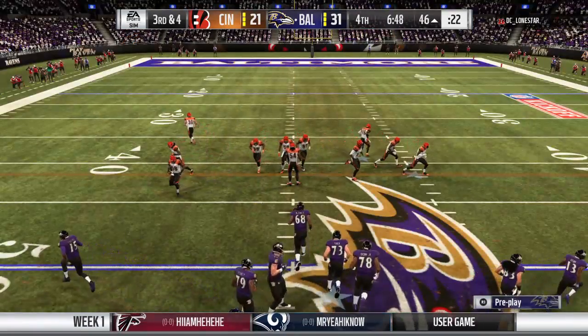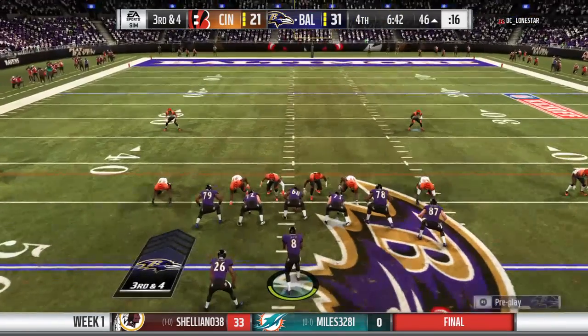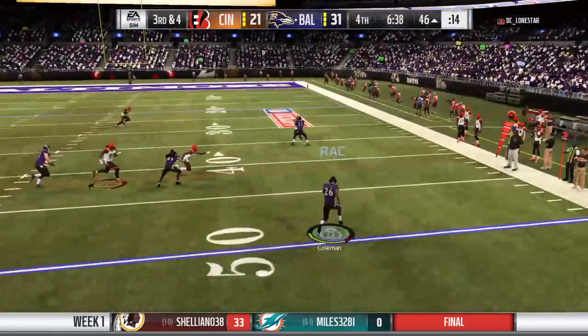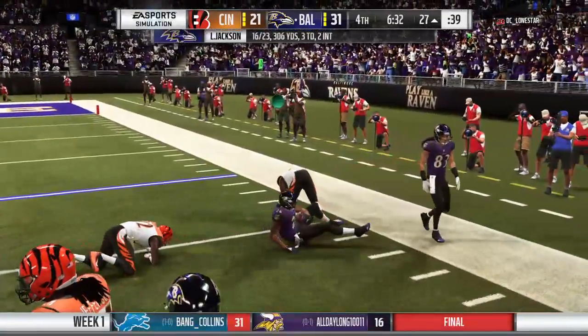Here's the 7th play of this drive. This is 3rd and 4. Hurry up, here we go. Green, 39. Now it's Jackson. He's going to leave this for his running back. It's complete. And he's going to get this inside the 30.